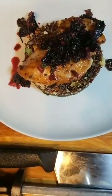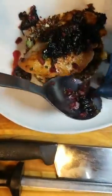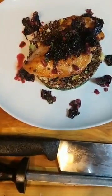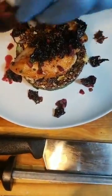And this is your hibiscus chutney. It's a little loose. You could tighten it up just by adding a little bit more sugar or a little bit of honey if you want it, but I like it this way. Some things you just want to leave the way they are, nice and natural.